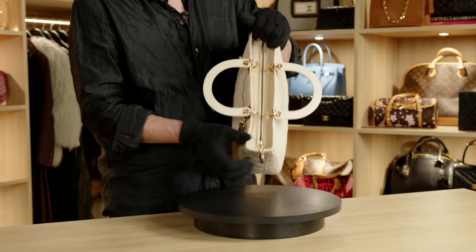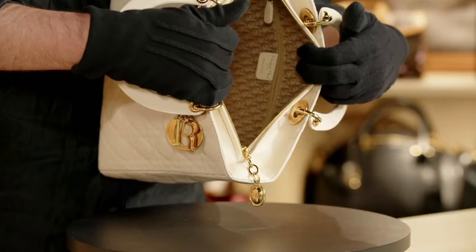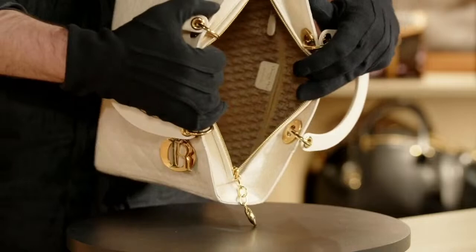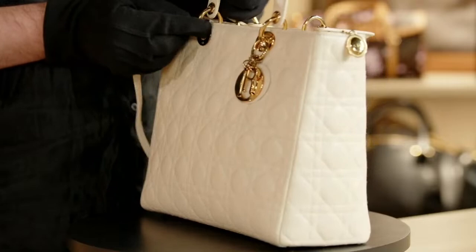Beautiful, beautiful interior. Look at this interior. Isn't that beautiful? Gorgeous Diorissimo interior. Zip pocket. And they also call that the trotter sometimes, depends on whichever era. Sometimes they rename collections and things all the time. So this is one of them. This piece, $3,400. Easily slip this on each side.